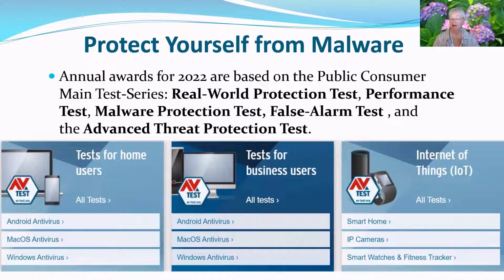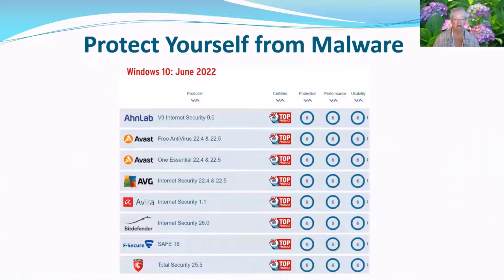Now they've even added Internet of Things, and they can tell you all about it. These are the tests that they run. They have a false alarm test. Oops, we marked it as a phishing, but it's not really. And this was in June of 22. And these are the top, in their estimation, from their testing of all of them, taking them through a whole rigmarole of different types of tests.